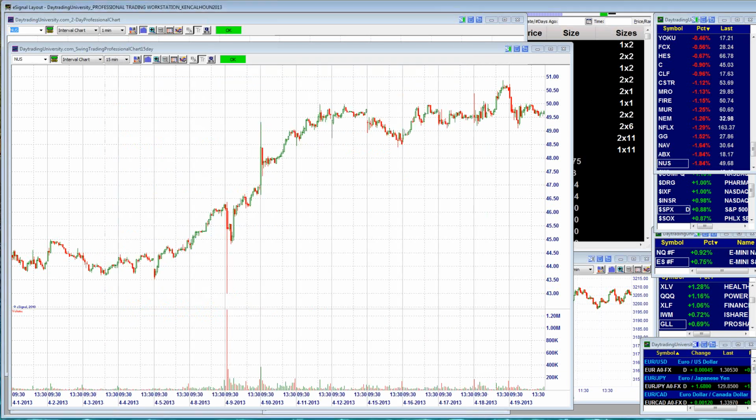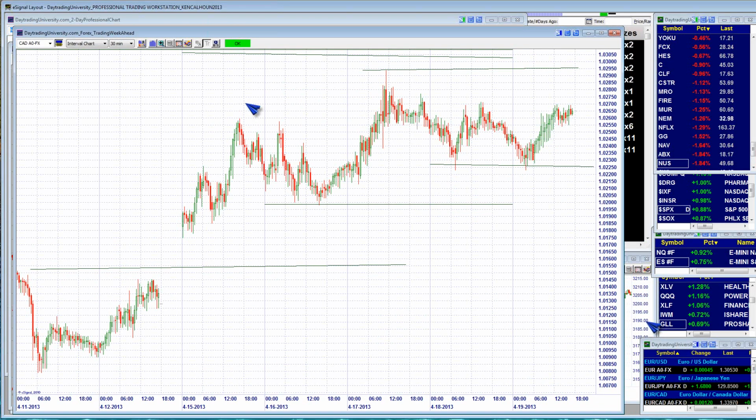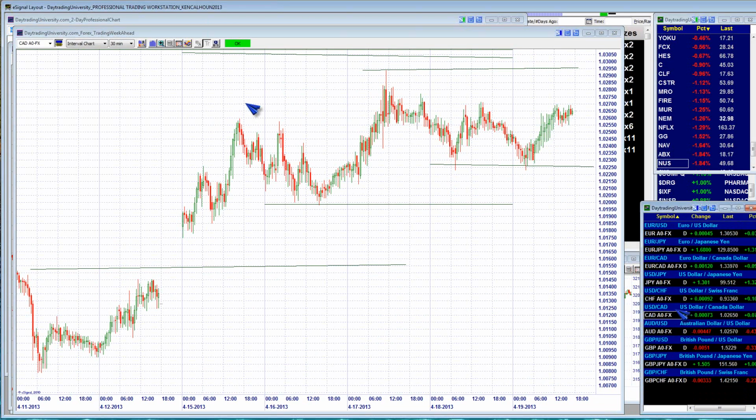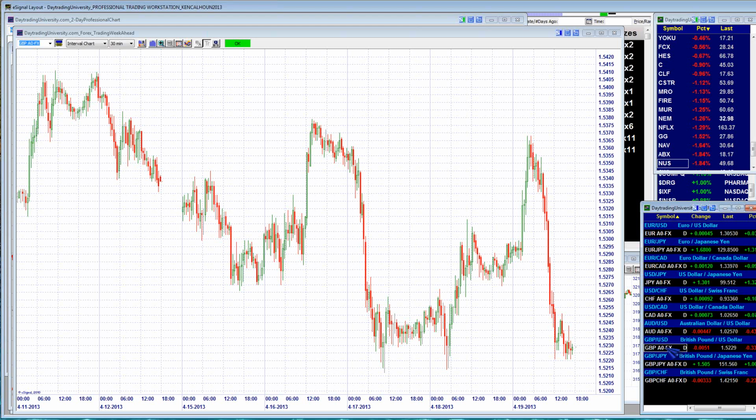Now, when you're looking at, for example, one of my Forex charts for a trade setup, yeah, this one's fine. It was one of my picks, the dollar CAD. And for example, the cable's no good here. I mean, and for selling too, it would be no good.